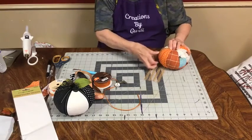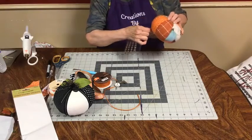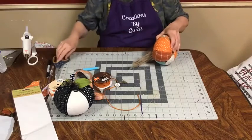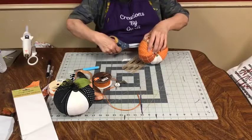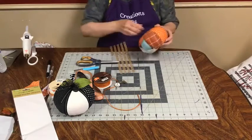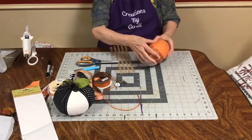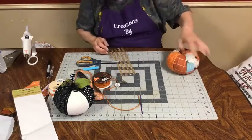And these are sticky. So you don't even need to glue. So if you want to add a little bling to your project, these are perfect. And then you just find a place, cut it off. And I'm not going all the way in the hole there. That's kind of pretty.